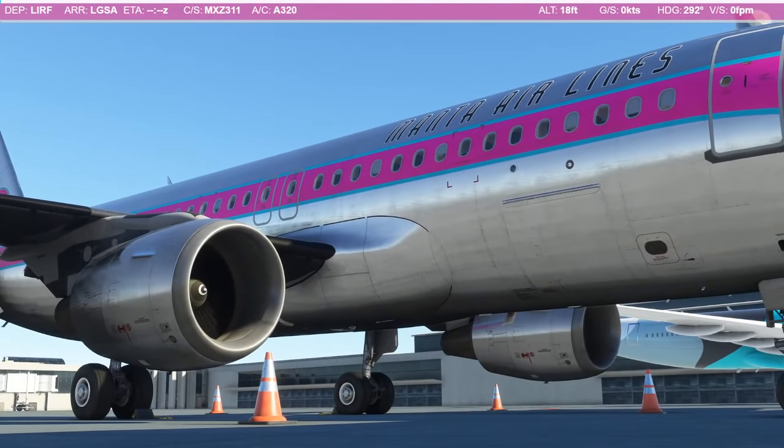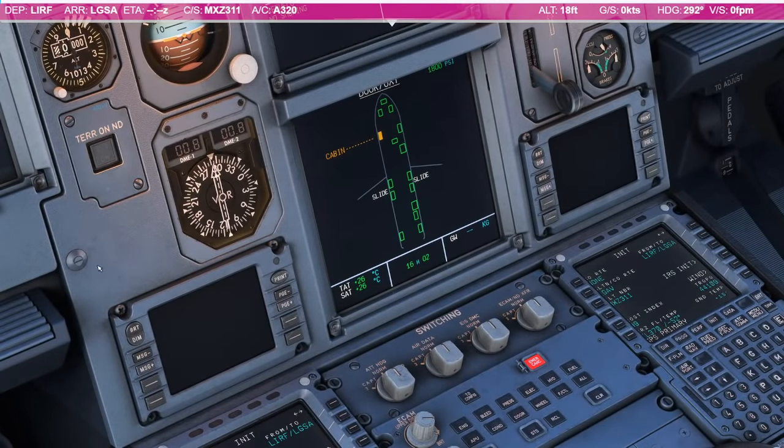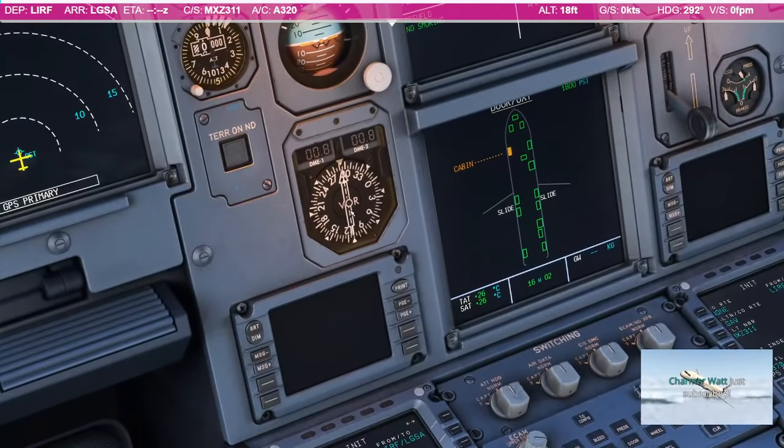Anyway, I think they are pretty much done. We're just waiting on our load sheet still. I think you can request it again anyway, but we'll do that when we need it. Don't want to hassle them too much.